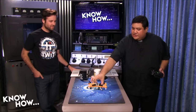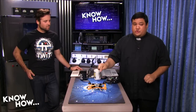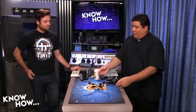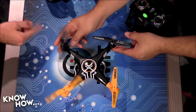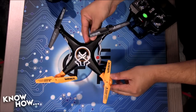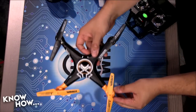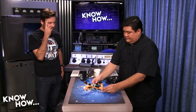Now, the question is, how do I handle direction? Because unlike a helicopter, I have no variable pitch on this. I have no tail rotor. What I do have is minute control over how fast each motor spins each propeller. So if I wanted to go forward, what would you think I would do? Well, then you would decrease power to these and increase power to the back. Right, which will cause the quadcopter to tilt forward, and now any thrust being generated by the propellers will actually pull the quadcopter forward. That makes sense, but then how does it pivot?